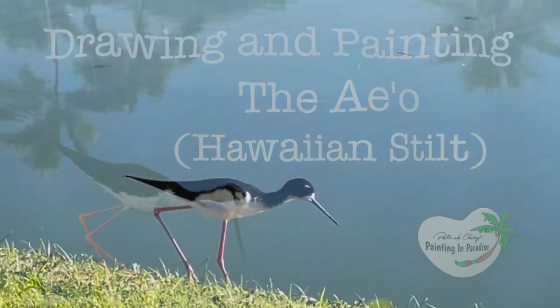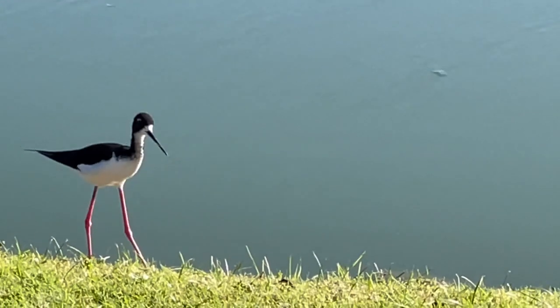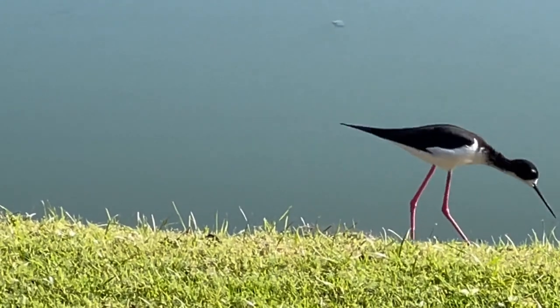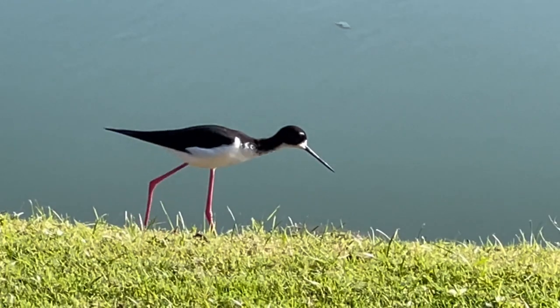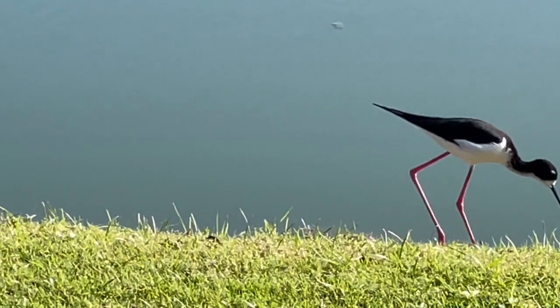The Hawaiian stilt, called Ae'o, is an easily recognizable bird. With its dark black and white feathers and long bright pink legs, it can get an elevated view of its habitat as it searches for food. With its long beak, it plucks out its favorite meals, which consist of small crustaceans, mollusks, and fish. Its poetic movements and graceful strides make it a favorite subject of nature photographers and artists.